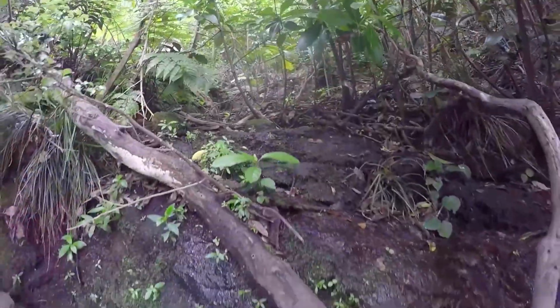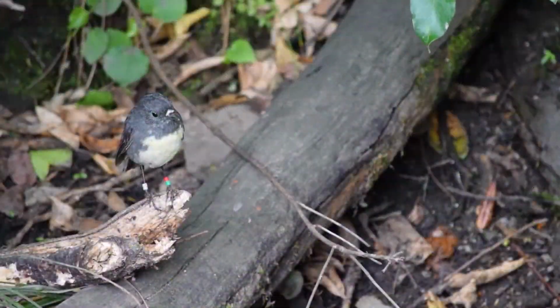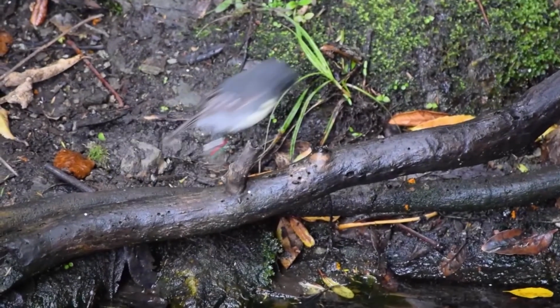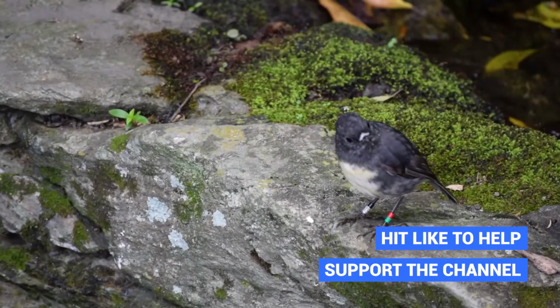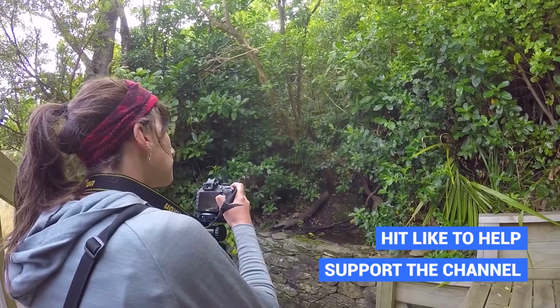Speaking of out and about, we're barely on the track 10 minutes and we have found a very interesting location on Motuara Island. There's a little watering hole surrounded by some seating areas, which indicates this is a good place to hang out for a while. And sure enough, it really is, as we see heaps and heaps of native birds.